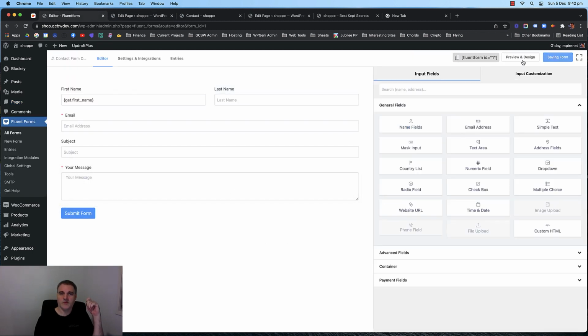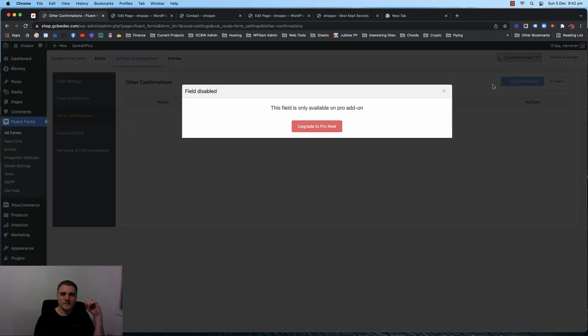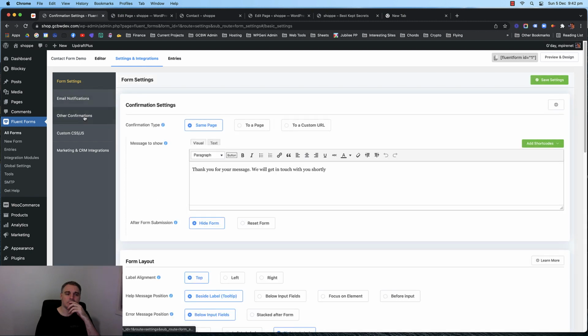So I'll save the form. We'll go to settings and integrations, other confirmations, and then we're going to add a. Right. Okay, so it's not working. The pro version gives you these other confirmations, but the free version doesn't. Righty-o. Oh right, okay, so this is the stuff here.